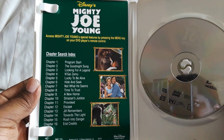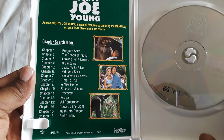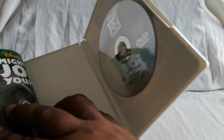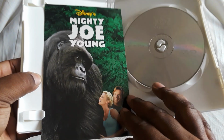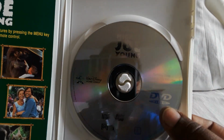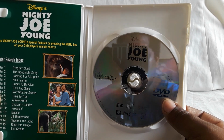So here's the little pamphlet with the chapter list. And is there anything on the back? Oh, you just get the same picture. This one I thought was cool. I think quite a bit of it still holds up. And then there's the disc.